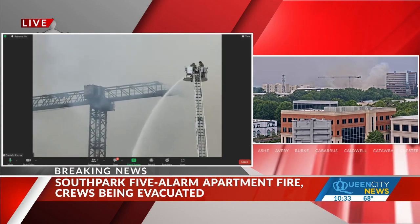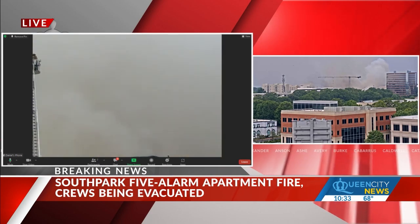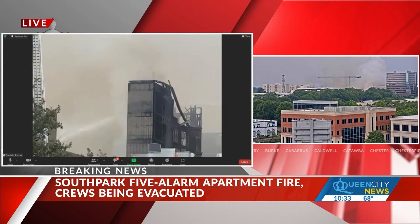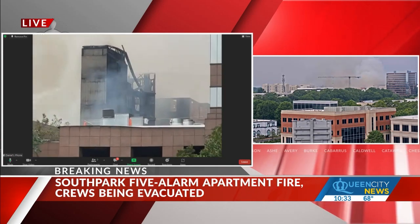Can you tell from where you are, that building, we know it appeared like it was six to seven stories high? I can't really tell. It looks like the elevator shaft is kind of what we're looking at, maybe there to the right. Does it appear that part of the middle of this building may have collapsed?